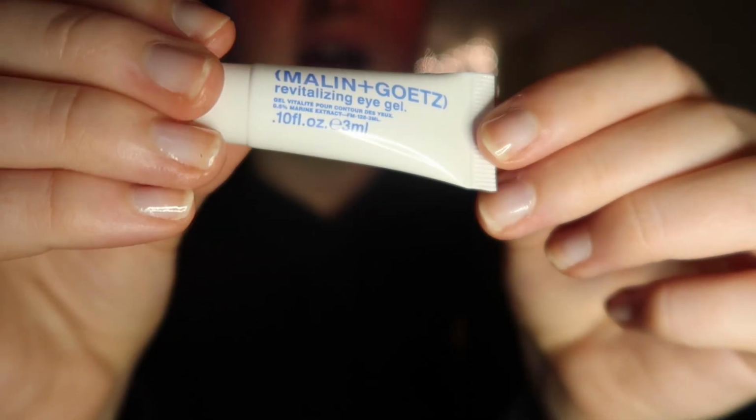So once I have that rubbed in, I take my gua sha, which I have two. This is an eye revitalizing gel. I'm gonna put this under my eyes. You don't need very much of this, but I put way too much on, but I don't think it'll hurt me. Now we're gonna do the face sculpting.